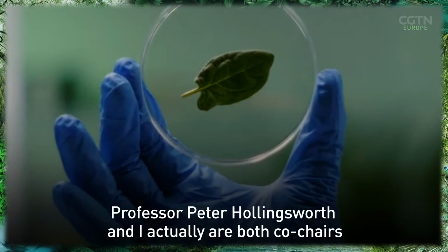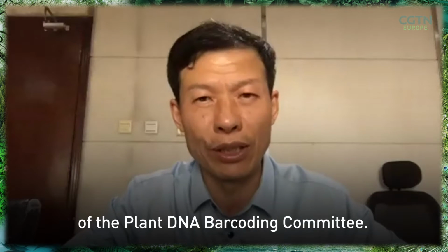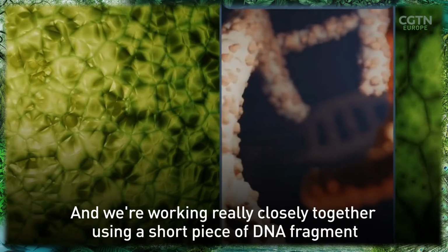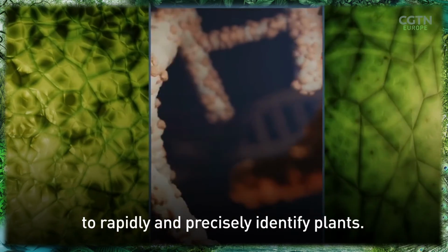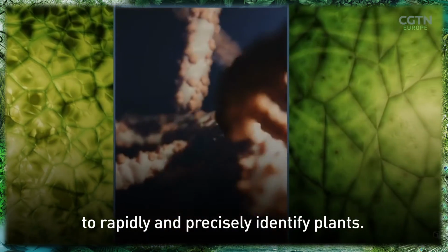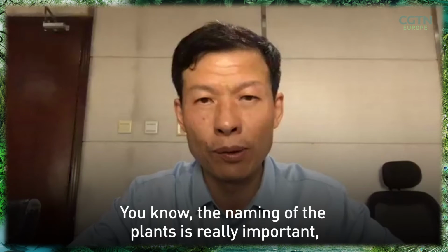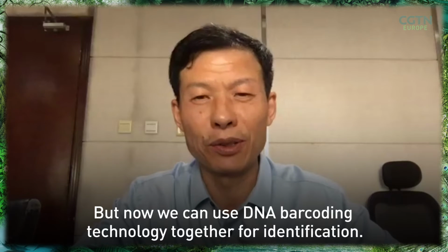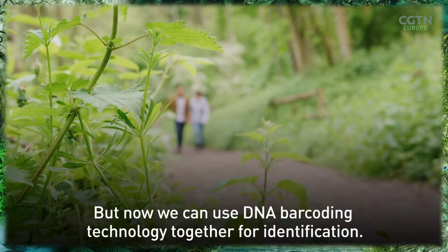Professor Peter Hollingsworth and I are both co-chair of the plant DNA barcoding committee, and we're working very closely together, using a short piece of DNA fragment to rapidly and precisely identify the plant. You know, the naming of the plants is really important, but without the flower and the fruits, sometimes we may make mistakes. But now we can use DNA barcoding technology together for the identification.